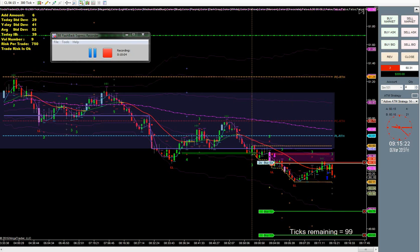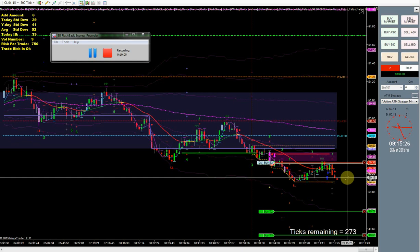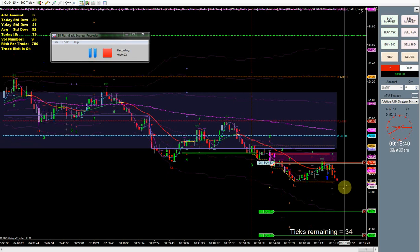Obviously I'm already in the trade, but this right here is a scalp short. Looks like an aggressive scalp short. It's a good sign. Hopefully the market will push down. Beautiful. Look at that.